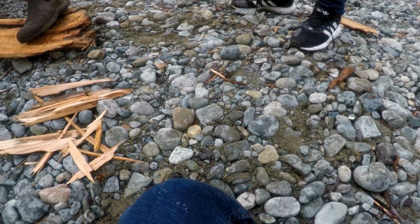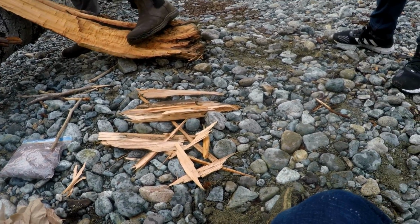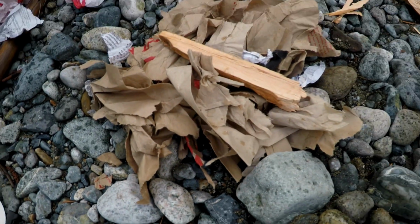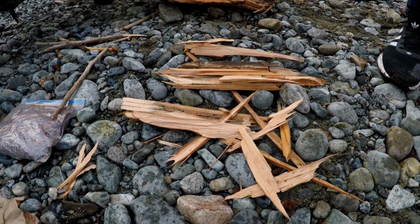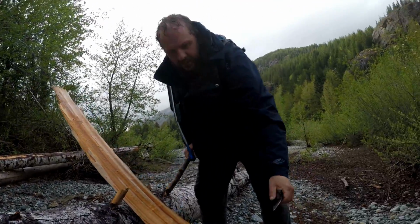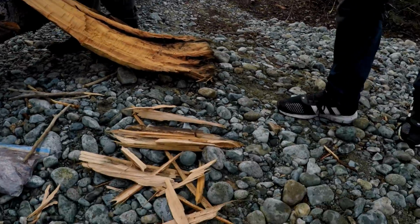Okay, so we had a bag from Wendy's that we've ripped up, and we've been hunting through the woods for wood, so we got some of that. We got a log here, a cedar. And we're gonna try lighting it pretty quick here.